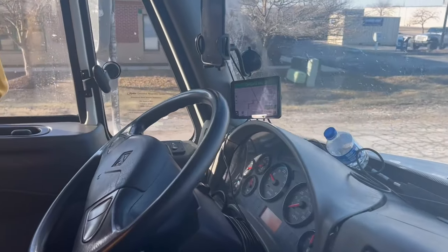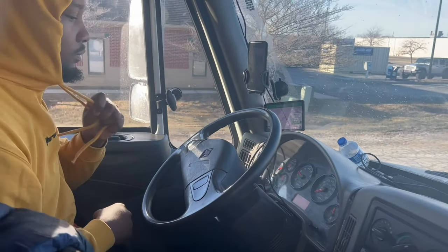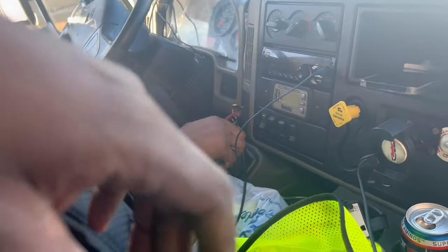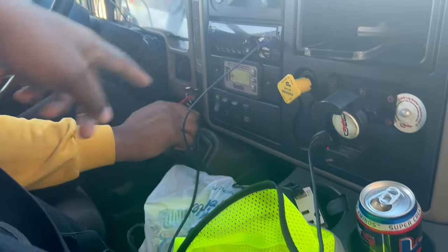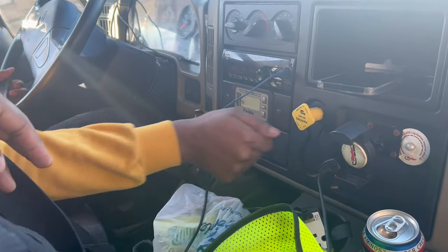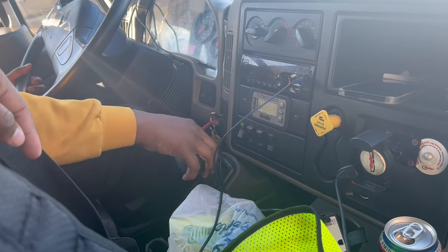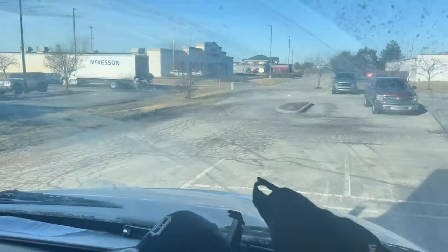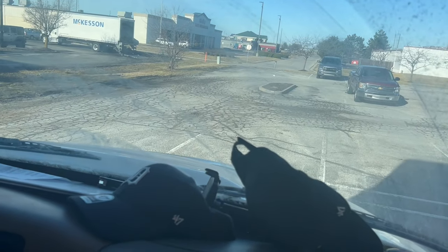Got everything in the GPS. We skipped the step. I forgot to show y'all that step, but we'll get it to y'all on a later date. So yeah, foot on the brake and then release brake. All right, and now you can put it in drive and you're ready to roll. With this right here, you're gonna have to turn wide and probably back up.